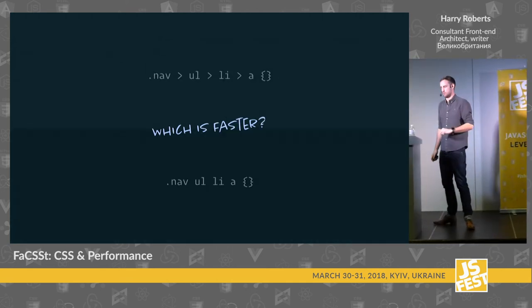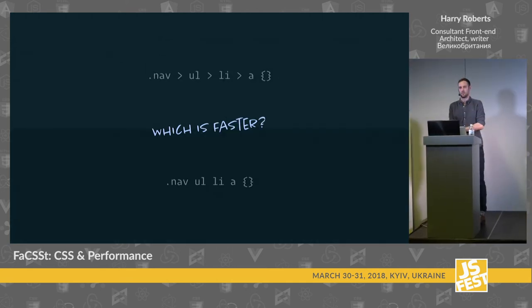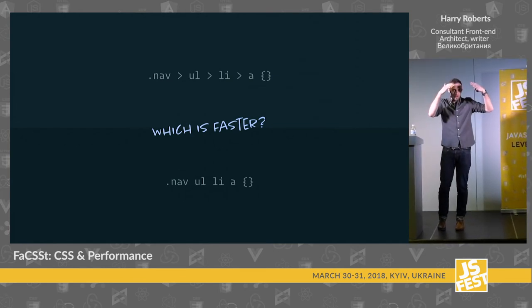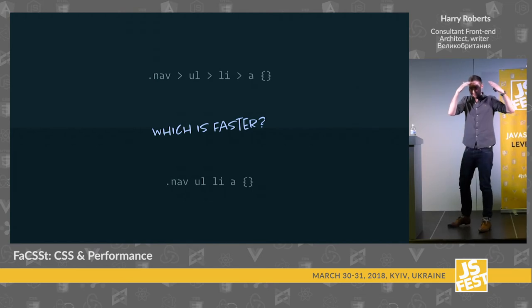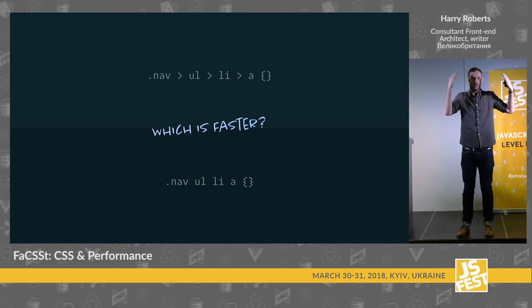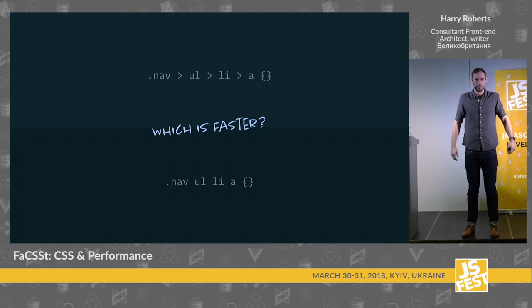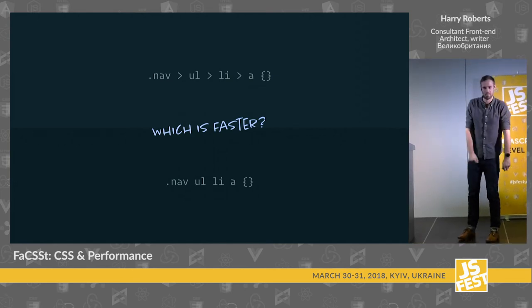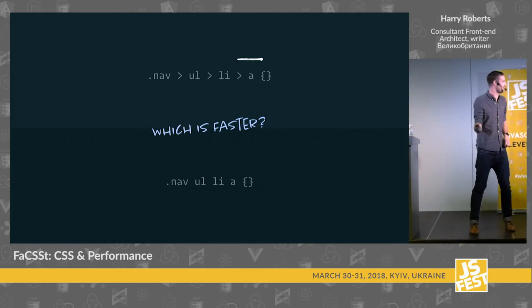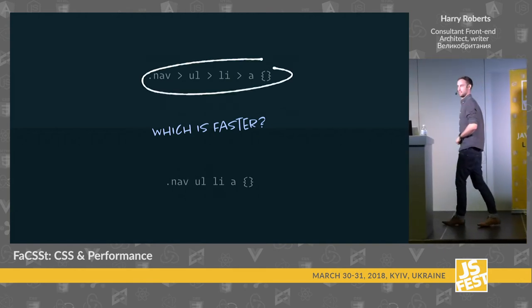Bit of a quiz. Which one's faster? Hands up if you think the top selector is fastest. Hands up if you think the bottom selector would be fastest. Hands up if your hands work. Hands up if you're genuinely not sure. Who just doesn't know? Good grief. OK, you're a tough crowd. Top one's faster, right? Yeah, good man. Someone put their name on the line. It's correct. This is faster.